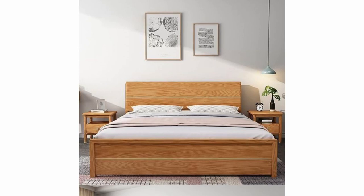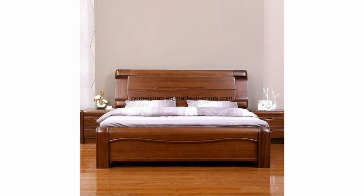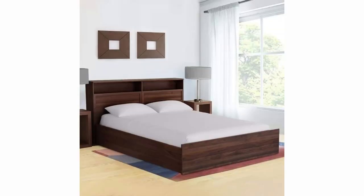How to choose the right bed for your bedroom. Beds, we all love them, don't we? Getting a good night's rest is paramount to living a productive and healthy life. It's important to choose a bed that fits your lifestyle and sleeping preferences. You also want a bed that's comfortable to lounge in on the weekends.